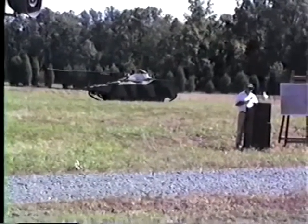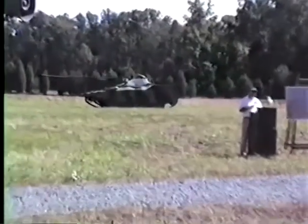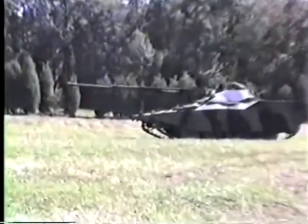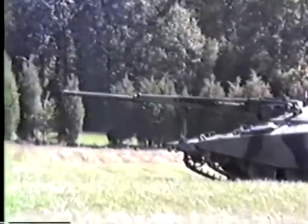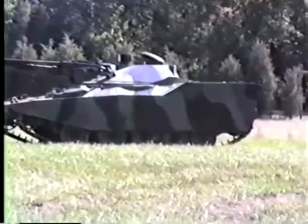She's got a revolutionary 75 millimeter cannon on it developed by a company called Ares. The designer of it is a fellow named Gene Stoner, whom most of you have probably heard of. He's in the Ordnance Hall of Fame. He is the developer of the M16 rifle.